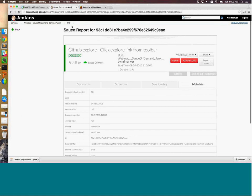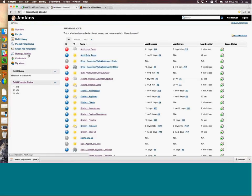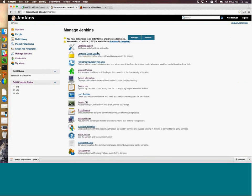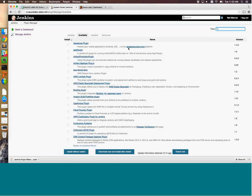Great. Neil, if someone wants to install the Jenkins plugin, they just have to go to the Jenkins plugin store, or where can they go? Interesting question. So to install the Jenkins plugin, you go to your Jenkins instance, and then click Manage Jenkins. Inside of Manage Jenkins, there's this Manage Plugins field. Click that, and now you can see if anything needs to be updated, installed, and you can also see available plugins, and just go ahead and type in the search box, Sauce OnDemand, and you'll see it.